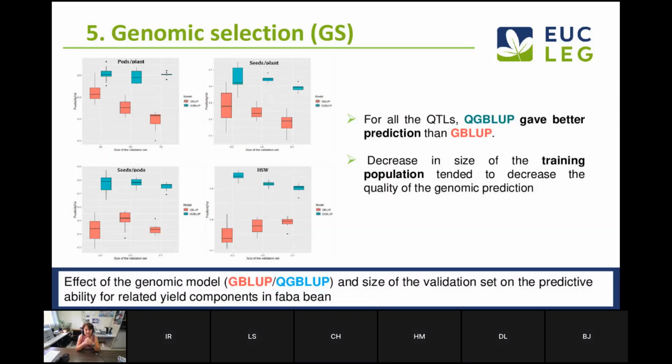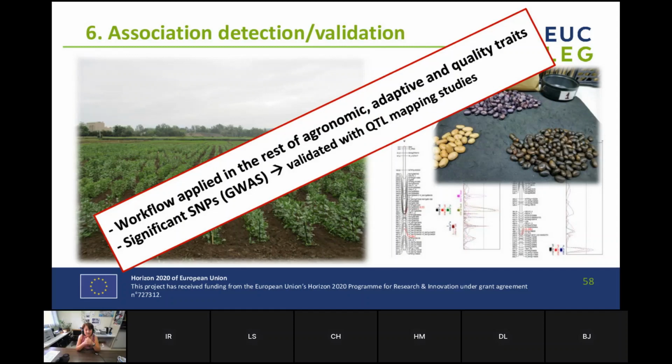As you can see here, for the four traits I mentioned before, for all the QTLs that were detected, the QGWAS gave better prediction than the GWAS. And also, as happened before, as Hilde mentioned with soybean, a decrease in the size of the training population tended also to decrease the quality of the genomic prediction, indicating that the fixed effects can aid the prediction. So we are applying this workflow to the rest of agronomic, adaptive, and qualitative quality traits. And all the significant SNPs identified with the GWAS are being validated, if possible, in QTL mapping studies.